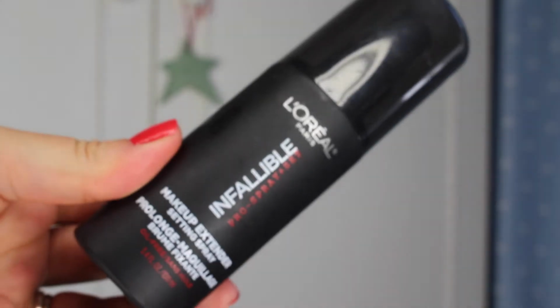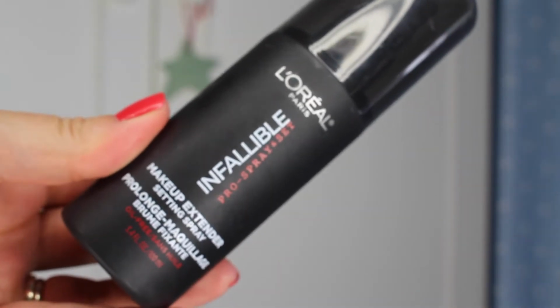Now, I've tried a couple of products from the L'Oreal Infallible range before and really like them. I love the foundation, I like the primer, so I wanted to try the setting spray. Tati from Glam Life Guru raves about this stuff, so I thought if it's good enough for her then I definitely want to try it, and I'm really looking forward to seeing how this one fares up against my Urban Decay one, because to be honest it wasn't that much cheaper, so I was a little bit surprised with the price tag.